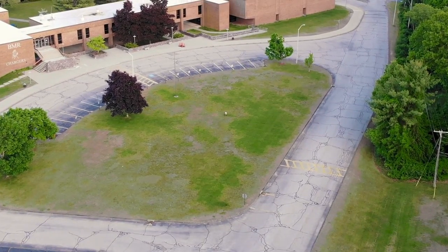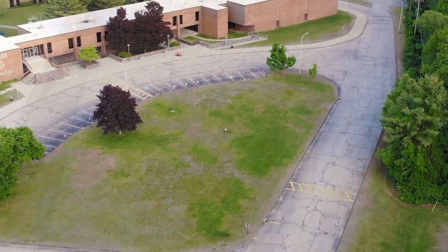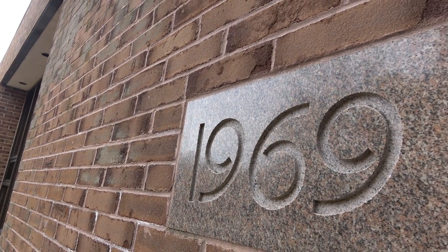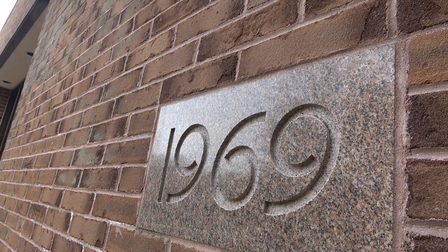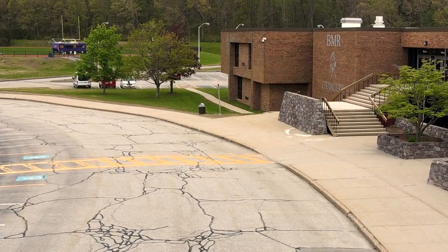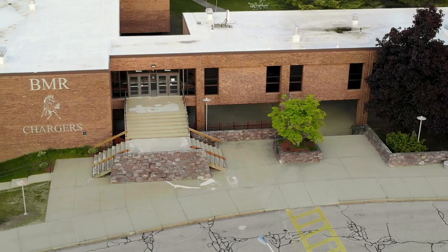Blackstone Millville Regional High School, or BMR as it's commonly known, was built in 1969 as an upgrade to the Blackstone High School. BMR was built to house 900 students, which it did beautifully for the past 54 years. That's right, BMR is 54 years old, and it's showing its age.